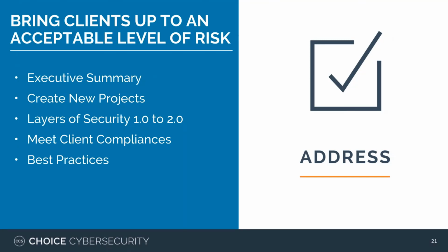And we produce an executive summary. We write up a really nice executive summary that's really a board report. And then we have recommendations that create lots of new projects. The risk assessments and assessments in general are the best project generators around. And most MSPs don't realize it, but that assessment is going to create lots of projects, and it's continuous projects that we can help you build.